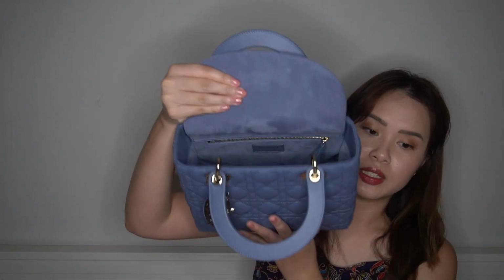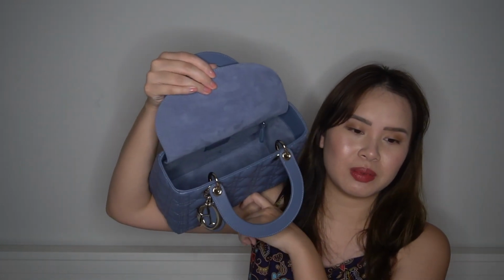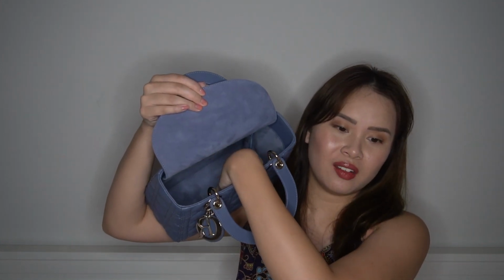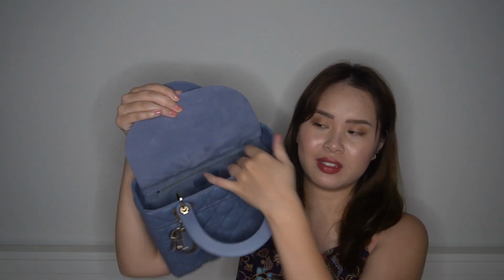So as you can see outside, there's some gold hardware as well. The charms here are also in gold, and I'm going to show you the inside of the bag. This is what the inside of the bag looks like. This is a suede lining. So as you can see, the inside is just a big space without any partition. Then inside there are two pockets, which I would not really consider pockets. Maybe they're just added in for fun because they are so flat, you can't even put anything inside. This one is just an open flap, and this one comes with a zip. So that is the overview of the bag.